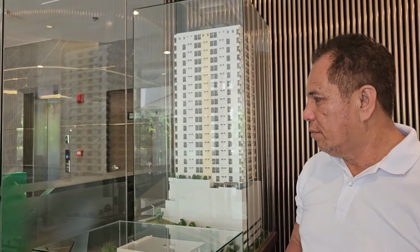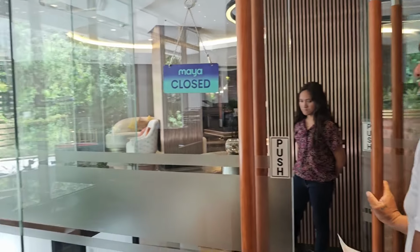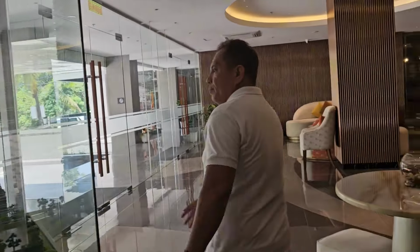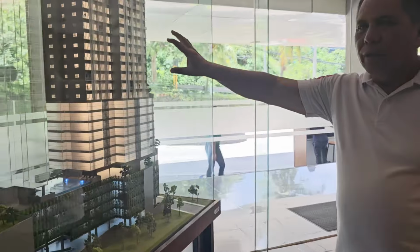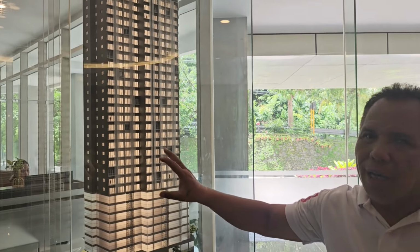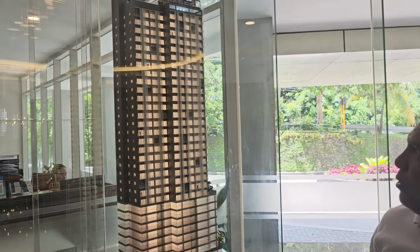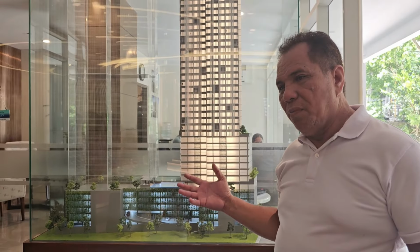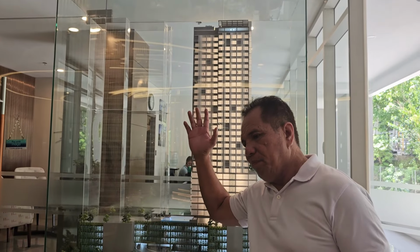Then lastly, they have also Preselling. It's a letter of intent. This one is located in Hipodromo, Cebu City. Ang Hipodromo, guys, ito na sa siyudad. So, Preselling, letter of intent pa ni guys. Most likely, ang price range nila, starting from 3 million up.